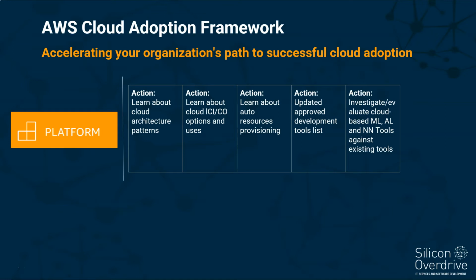From there, we move on to the three technical perspectives, or the blocks in orange. First is the platform perspective. The platform perspective helps you design, implement, and optimize the architecture of AWS technology based on business goals and objectives. It helps provide strategic guidance for the design principles, tools, and policies you will use to define the AWS infrastructure.